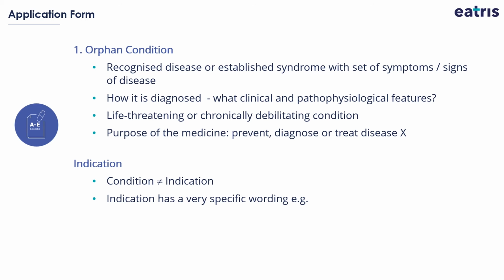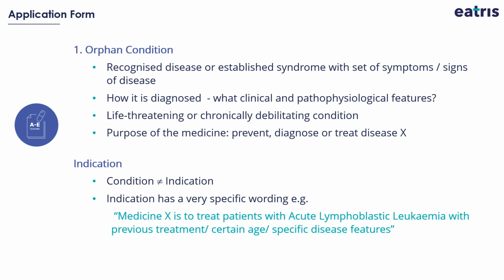For example, medicine X is to treat patients with acute lymphoblastic leukemia who have had certain previous treatment or who are of a certain age or where the leukemia has certain features. In fact, an indication may be for a subgroup of patients, but the orphan designation is for the whole of the condition, in this case acute lymphoblastic leukemia.